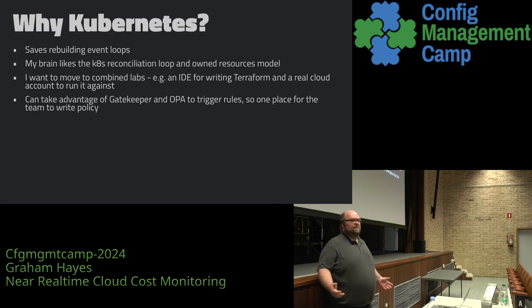So why did we do it in Kubernetes? Mainly because I wrote the prototype in Kubernetes because I wanted something really quick that I could write a prototype in to get buy-in within the company. And I like the model. I know a lot of people hate the model, but it's something that works in my head, building up reconciliation loops of events and building a system like that.